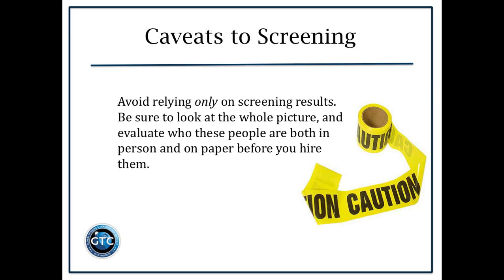Be sure to look at the whole picture and evaluate who these people are both in person and on paper before you hire them. Most hiring decisions are made from the interview, but often result in bad hires. The solution? Screen potential interviews. The problem with simply weeding individuals out, however, is that the entire picture is not seen. While aptitude tests may be taken and passed with flying colors, the applicant may be lacking an even more important component for a position, like personality or the ability to be a leader.